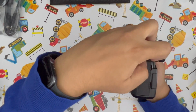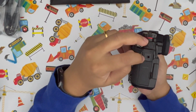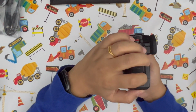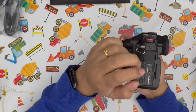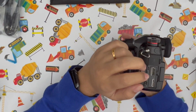If you're recording using an external mic, you use this port, and if you want to listen to what you're recording to judge the audio quality, you can use your headphones in here. And finally, the last port up here is HDMI. This is a full-size HDMI. It's not a mini HDMI. It's not a micro HDMI. This is a full-size HDMI.